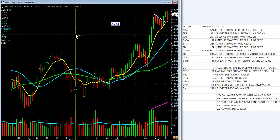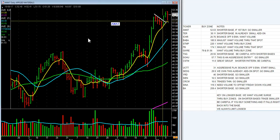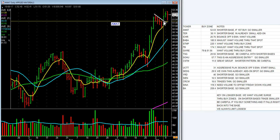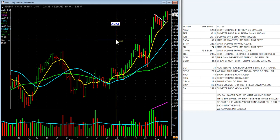So there's Applied Materials. You can see the spot lifting through there. It was on the list. By the way, when was it on the list? It was on the list the night before it went up. Okay? So here we go. Let's do the next one.